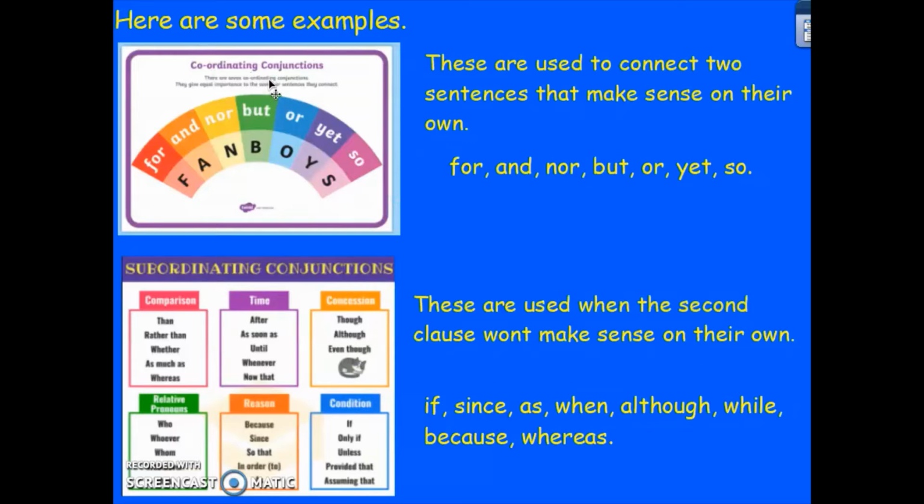So there are coordinating conjunctions, which are the words used to connect two sentences that would make sense on their own. So it might be for, and, nor, but, or, yet, and so. So those are coordinating conjunctions. So it might be that your sentence is, I like to go to the zoo so I can learn about animals. Those two bits on their own make sense. So if I said I like to go to the zoo, that makes sense on its own. And if I said I can learn about animals, that also makes sense on its own. So we can join them together with one of these words.